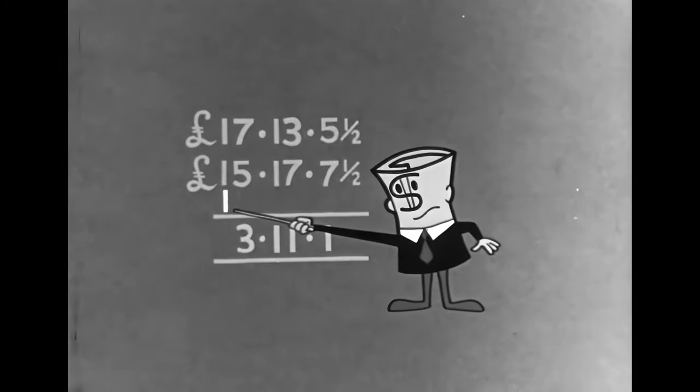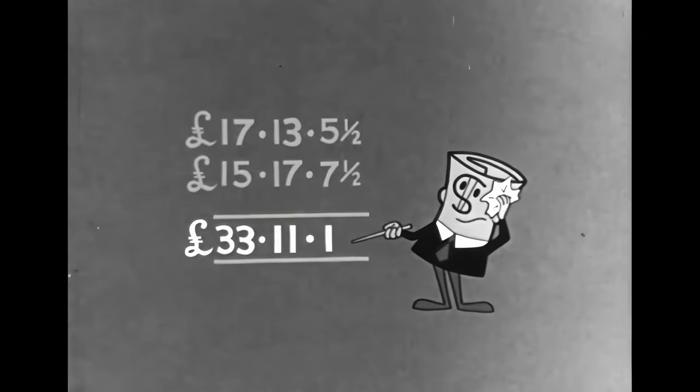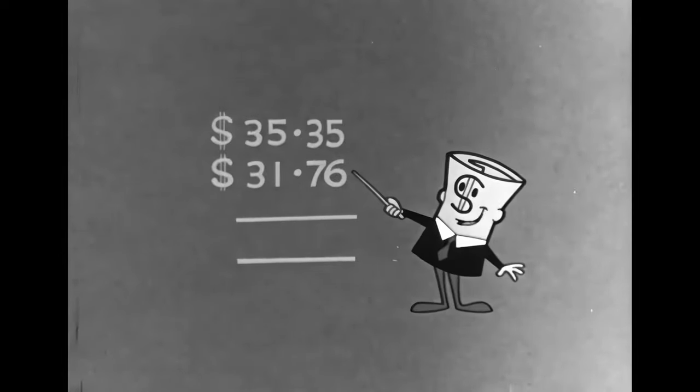7 and 5 are 12 and 1 is 13. Carry the 1. 3 ones are 3. 33 pounds, 11 shillings and 1 penny. Whew! Now, let's do the same sum in dollars and cents.